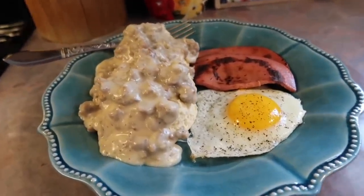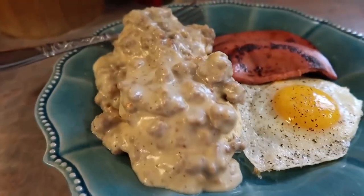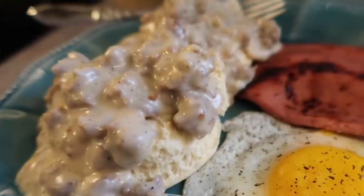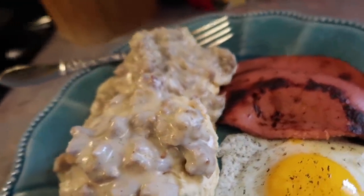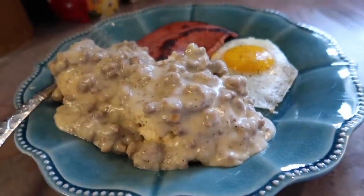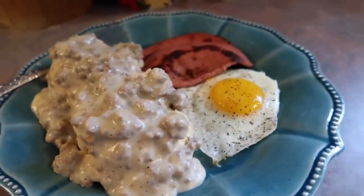So here is my plate. I just took one of those biscuits and tore it in half and poured plenty of that delicious gravy over the top. This was basically the equivalent to 2 biscuits where they were so big. So definitely too much for me for one sitting. So I took half of that and put it in a container and had the best breakfast the next morning.